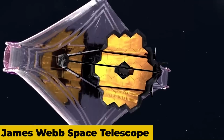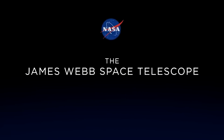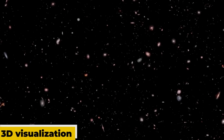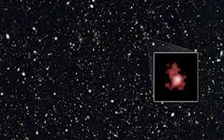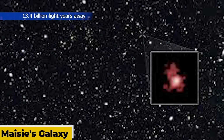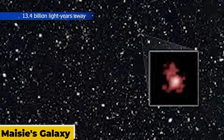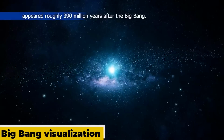A new 3D visualization released by the James Webb Space Telescope offers viewers a captivating journey through time and space. The video showcases over 5,000 galaxies in stunning full color and 3 dimensions, starting with relatively nearby galaxies within a few billion light-years of Earth and concluding with the majestic Maisie's Galaxy. Maisie's Galaxy, located a staggering 13.4 billion light-years away, provides a glimpse into the universe as it appeared roughly 390 million years after the Big Bang.